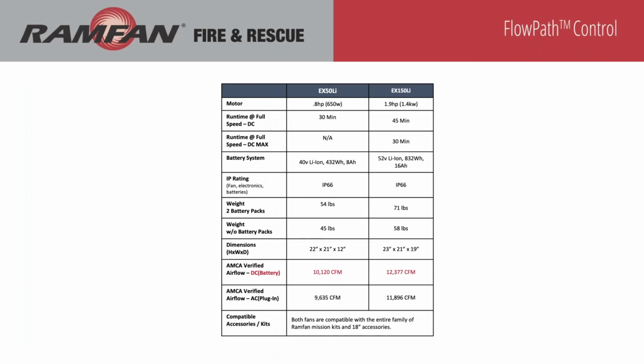I threw on a chart here, just a comparison between our EX50, our original battery fan, which is a little bit smaller, a little bit lighter, and of course the give and take there is a little bit less airflow. It's only 40 volt compared to the 52 volts. The 10,120 CFM compared to the 12,377.